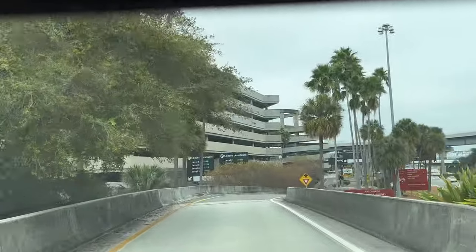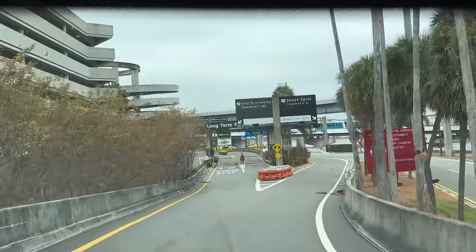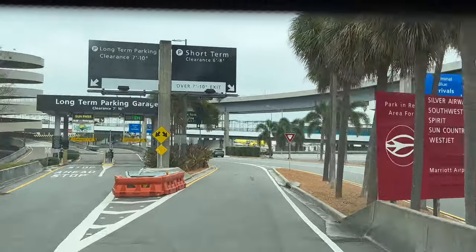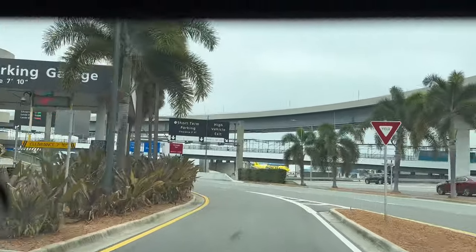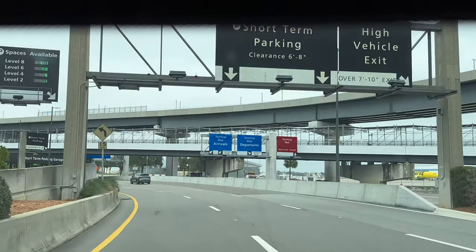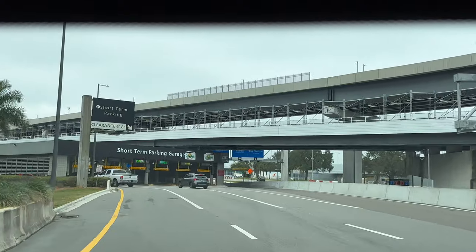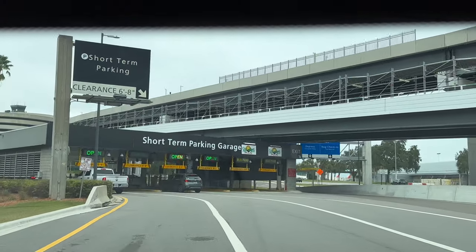Then the long term is a little bit cheaper. It's $20 max for every 24 hours, but you have to take a little walk to the terminal. But we're also gonna show you the economy garage and lot, which is the cheapest at $14 every 24 hours, but you have to take a tram from the garage to the terminal. So it's a little bit of work there, but we're gonna take you on that journey.